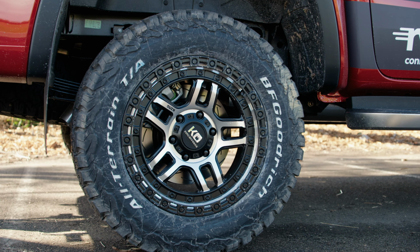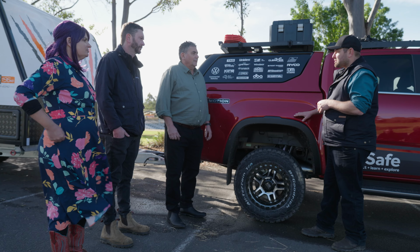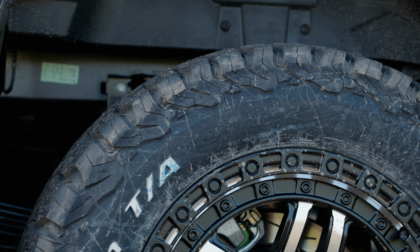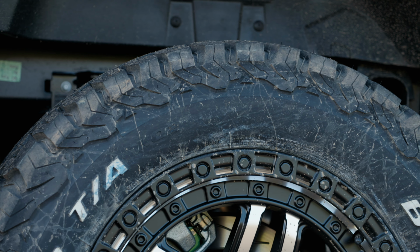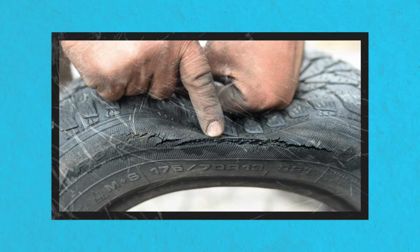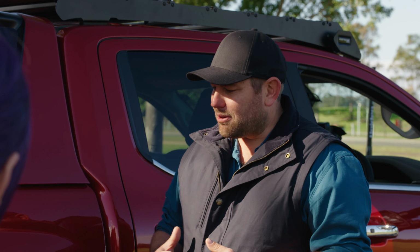Rolling. Action. So guys, tyres are a really crucial part of our RV setups. We want to make sure we've got good tyres on there, no damage on the outside, but it's actually really important to make sure they're not getting too old as well. Rubber over time can harden, it can crack, it can fatigue, and sometimes that happens on the inside where you can't see it. So the general rule of thumb is once a tyre hits about 5 years of age, you really want to get it checked out by a tyre professional.